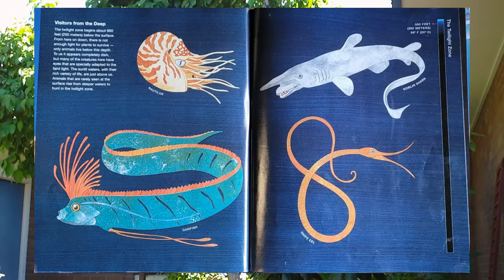And top left there is the nautilus, and below that is the oarfish. And then on the right-hand side of the bottom is the snipe eel, and above that is the goblin shark. Cool.